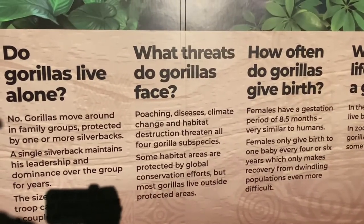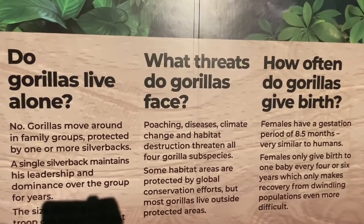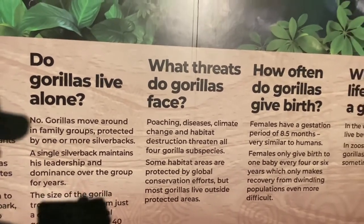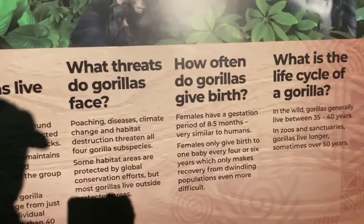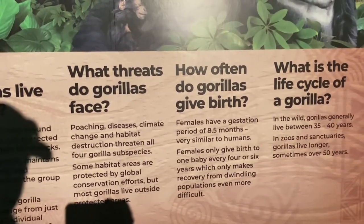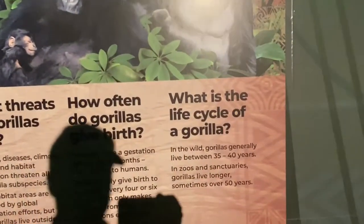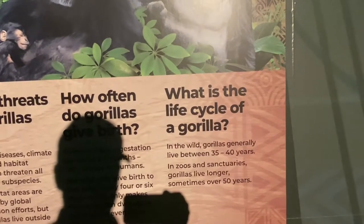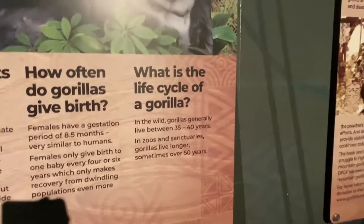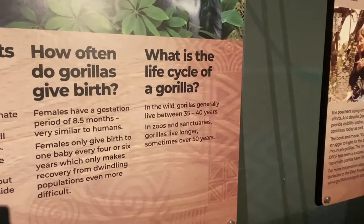Poaching, disease, climate change, and habitat destruction threaten all four gorilla species. Some habitat areas are protected by global conservation efforts, but most gorillas live outside protected areas. How often do gorillas give birth? About 8.5 months, very similar to humans, which is obviously 9. And what is the cycle of life for a gorilla? In the wild, they usually live 35 to 40 years. Look at that, how cool is that? And sometimes in zoos and sanctuaries, gorillas live longer, sometimes over 50.